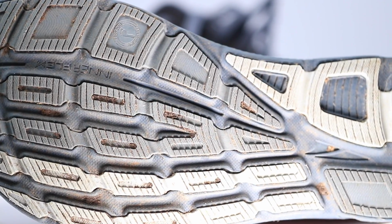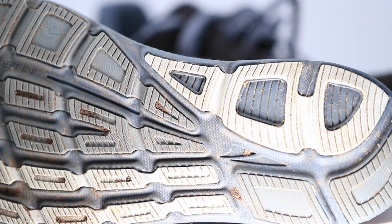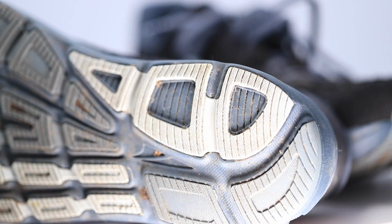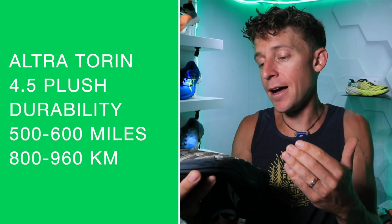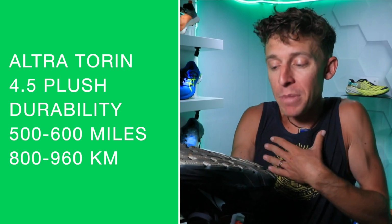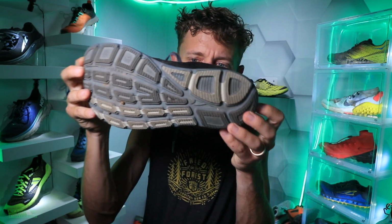Great grip. I would almost argue though that this outsole could lose a little bit of the rubber. As far as durability prediction, I'm gonna go with 500 to 600 miles. I'm not seeing any wear and tear on the outsole at all. So that's a good sign. But for me, I would lose a little bit of the rubber there on the outsole of the TORIN 4.5 Plush.